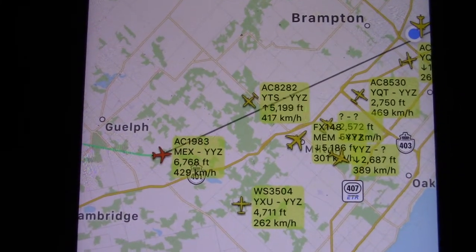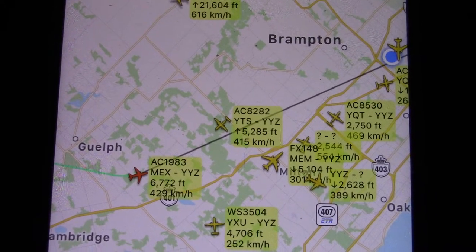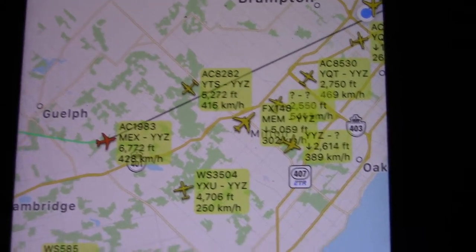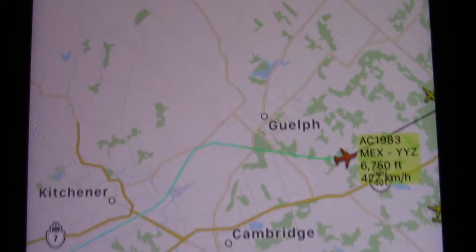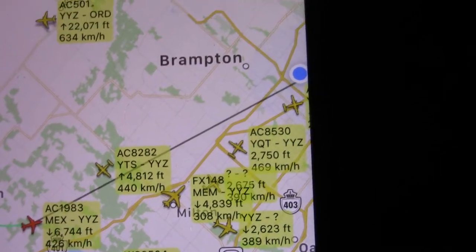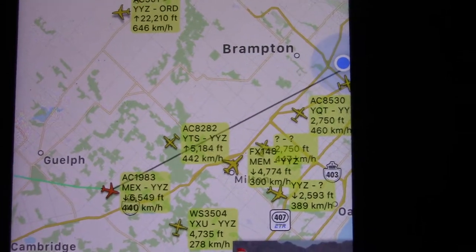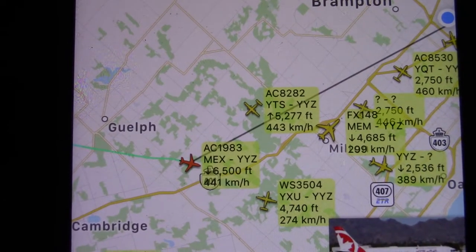Tower Jazz 530, approaching Cripple Final 05. Jazz 530 Tower, hello, you're number 2, phone company QML Final, flying Hotel 3 for the exit. Cleared to land 05, planning Hotel 3. Hotel 2. No, Hotel 3, Jazz 530. Tower Jazz 498, clear to land 5.